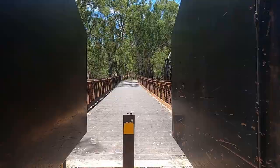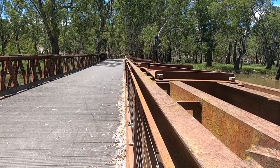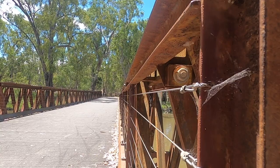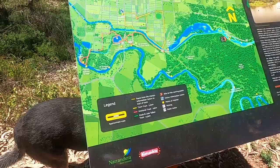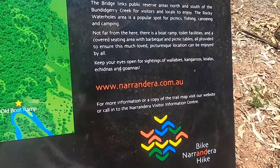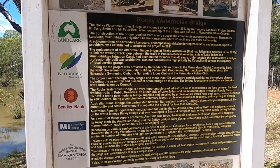Now, what's interesting about the Australian panel bridge is that it was really easy to transport. Each panel could be transported by about 6 infantry. It could hold up to 70 ton, and it could also be constructed really, really fast. And this one in particular at Rocky Waterholes connects the north and south reserves of Narrandera, and it also links up all of the bike and hike trails that Narrandera has a program for called the Narrandera Hike and Bike Program.